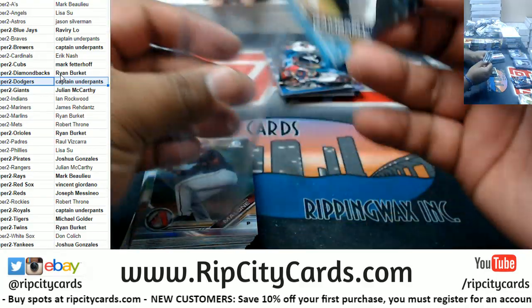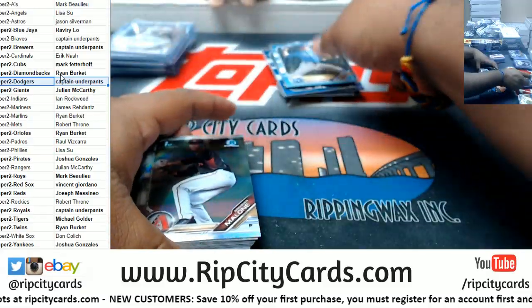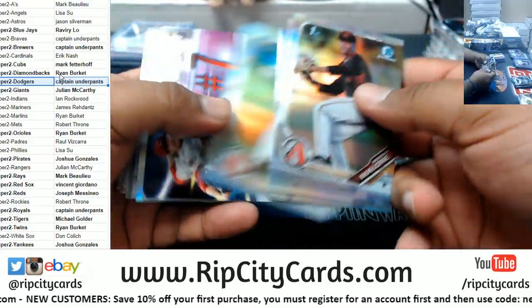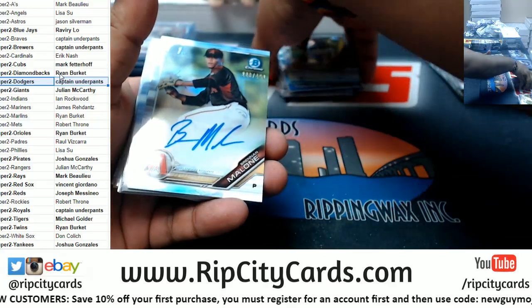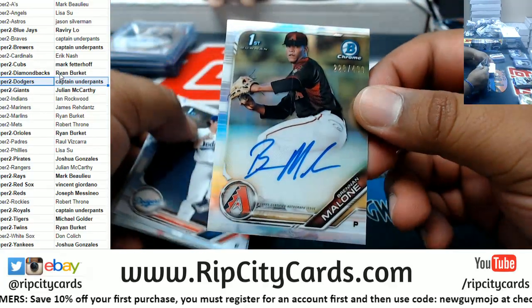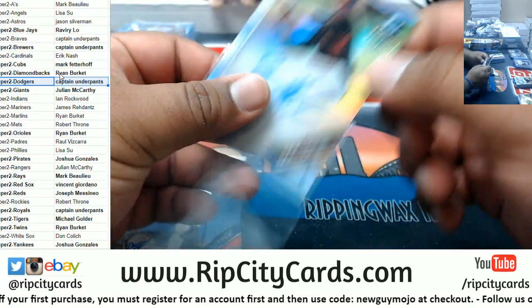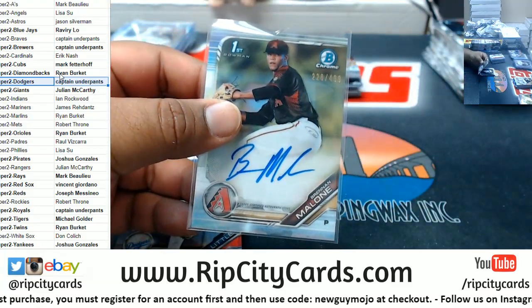Grant Gambrell, 499 Royals, non-auto. Refractors. Man, D-backs are doing some damage. Brandon Malone to 499. D-backs auto.